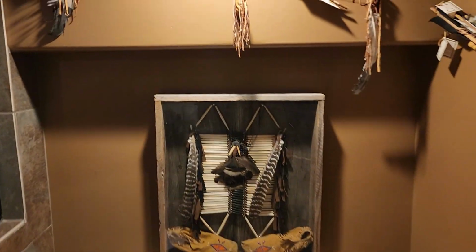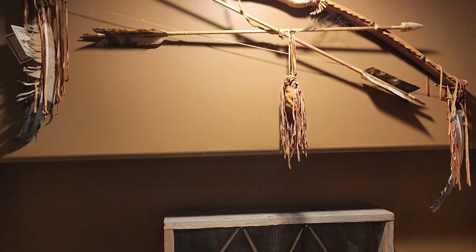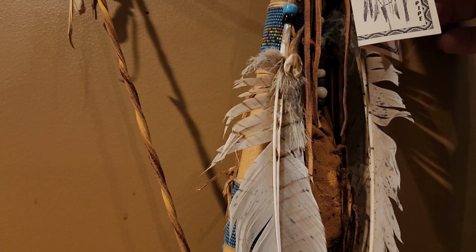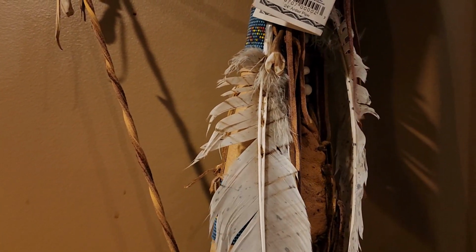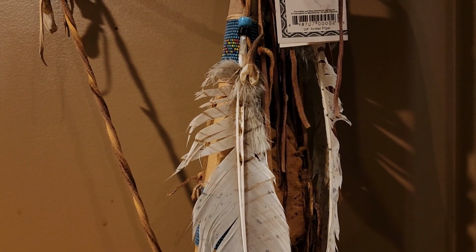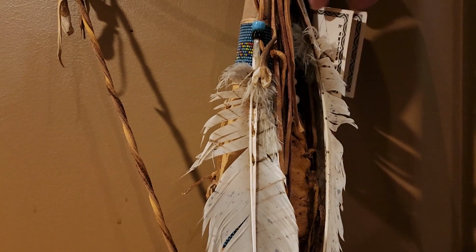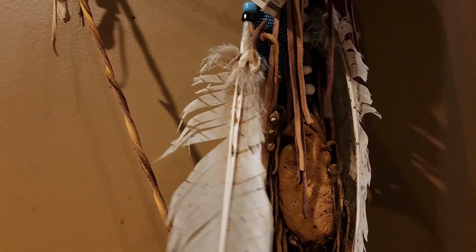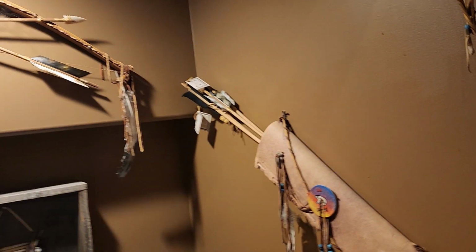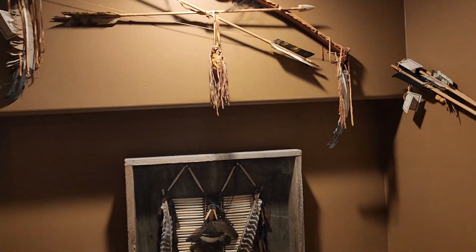These Indian artifacts. They're probably not even artifacts, but they're pretty neat. Let's see, they got little antler pipe. Oh, they are real. It says it was made by a Navajo native. That's pretty neat. All of this stuff has little tags on it.